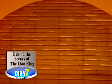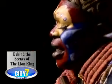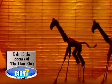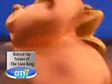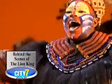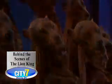And while the production itself is an amazing theatrical experience from the audience's perspective, what occurs behind the scenes to keep the production running is equally astounding. Stay tuned as we go backstage to visit with members of the production team to give you a new appreciation of what it takes to keep Disney's The Lion King alive and well.